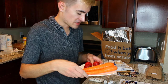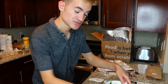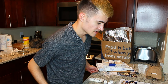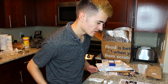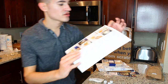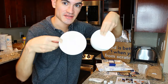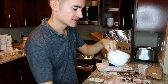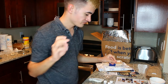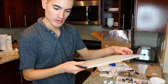So far, I'm not even close to being done. I just like the arrangement. Next, I cut off and discard the root ends of the scallions, thinly slice, separating the white bottoms and the green tops, like it says in this picture up here. I think I have a lot of these mini bowls here. This house came with them. Okay, so I'm gonna get my chopping board.